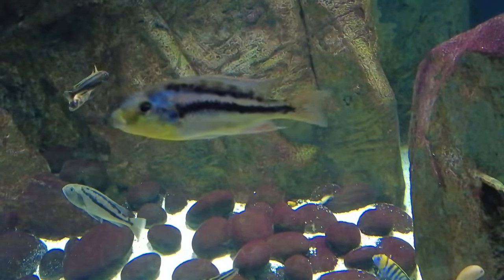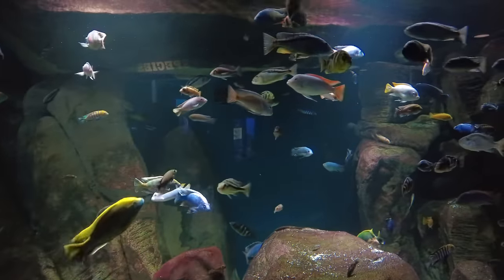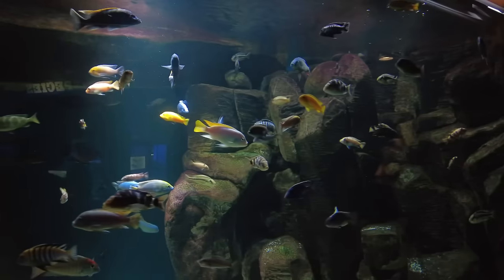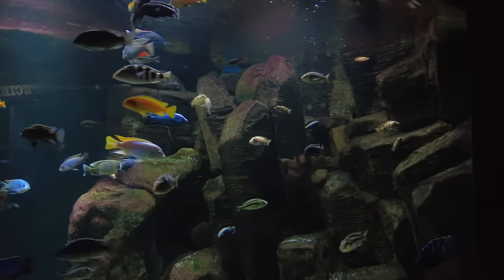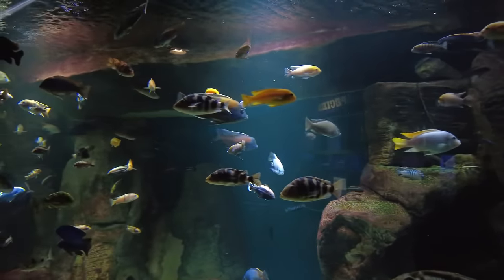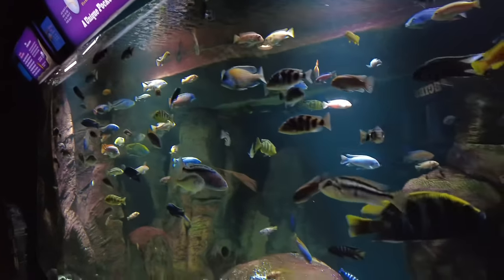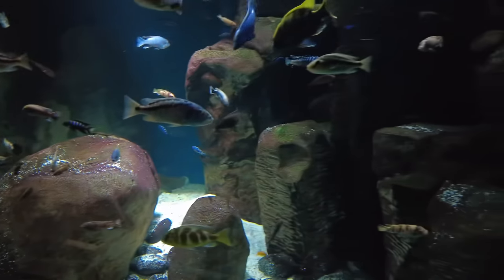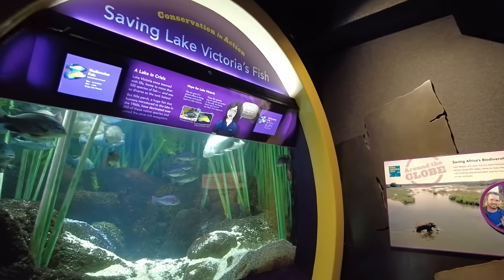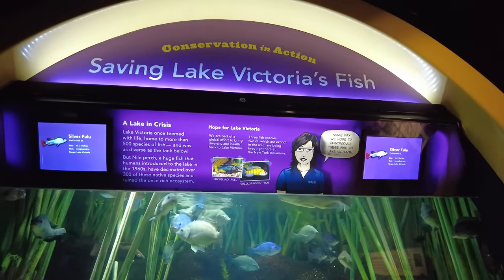It's unbelievable to see all these different varieties and types of fish. I've never seen so many types of fish in my life. So these are from other lakes in Africa. Oh my goodness. Saving Lake Victoria's fish.